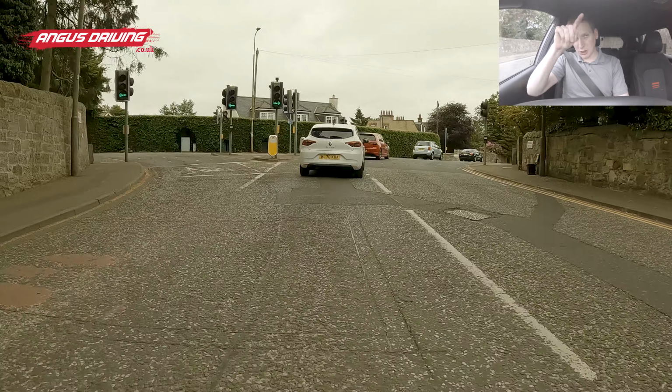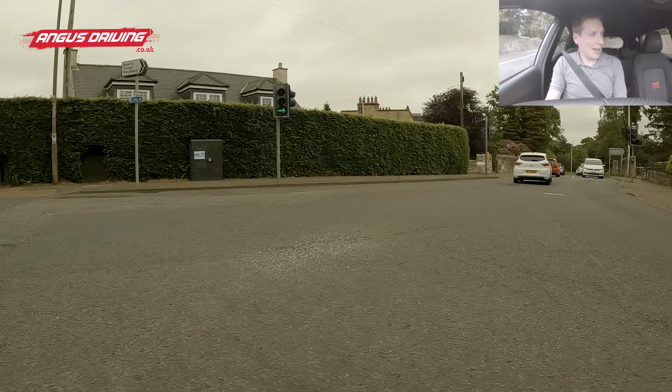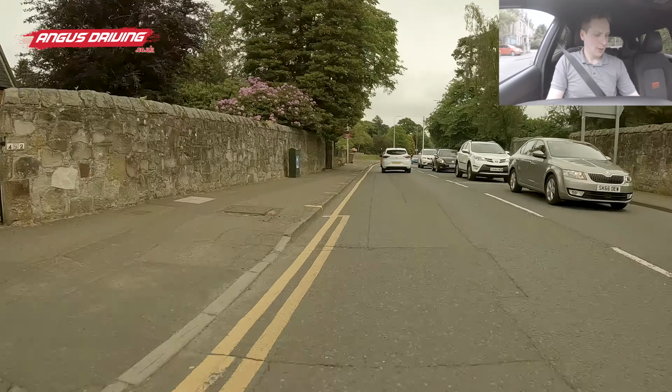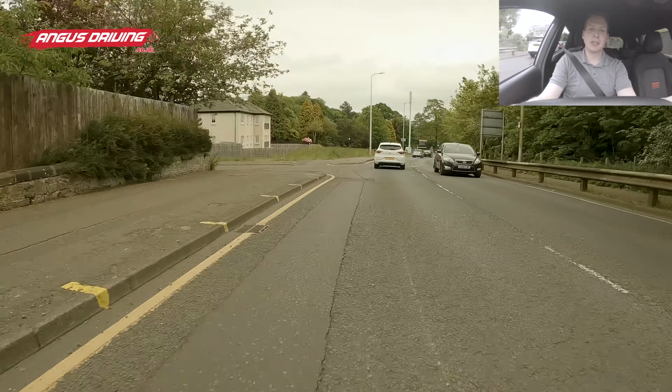We've got a green arrow here pointing to the right, so we're good just to turn to the right. And yeah, we're sort of back out where we came in on the video earlier on. Now I'm driving down here, and I'm just making sure I don't go over 30.